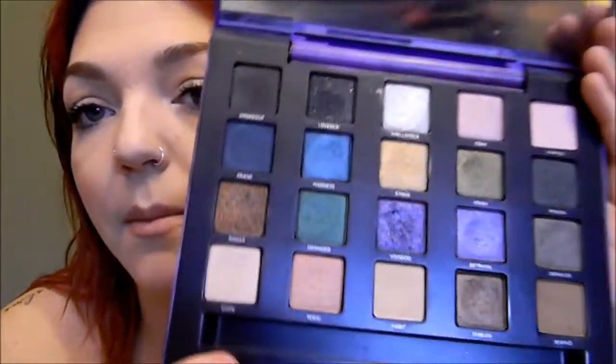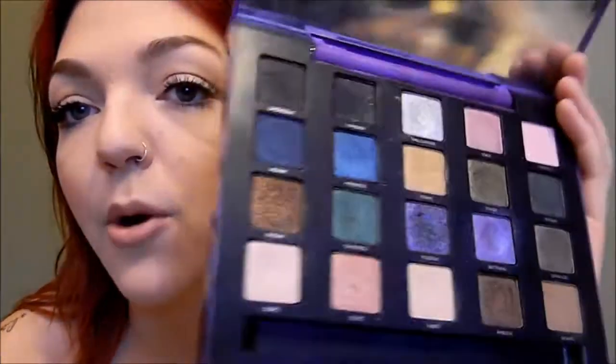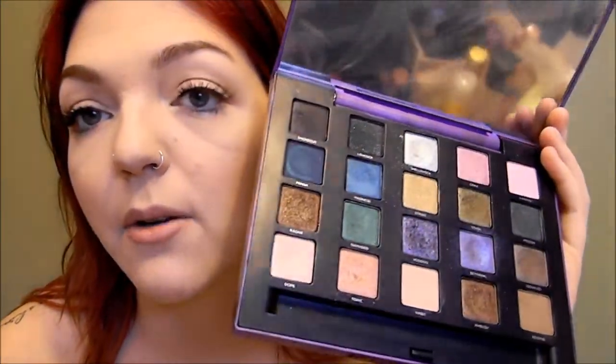You could definitely do a neutral shadow look with this. You could do a very colorful shadow look. I feel like you could do literally every single color shadow look that you'd want to do: green, blue, purple, gold, pink, silver. You could do any colored smoky eye with this palette as well, so that's really great. And yeah, I just really love this palette.